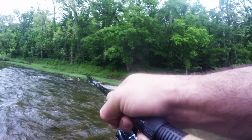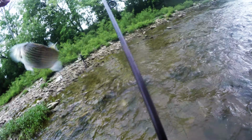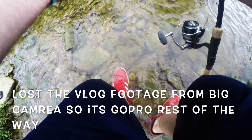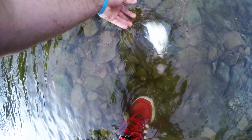Oh! Yeah! I just caught this white bass on the rooster tail I found on the bank. It's like the second or third cast. Little bitty guy. See you, Wimpy.